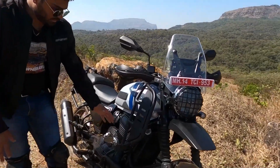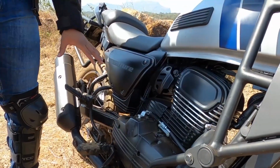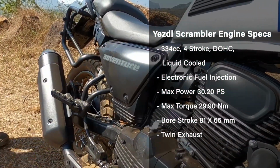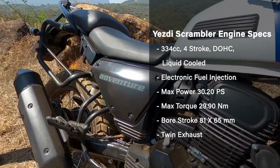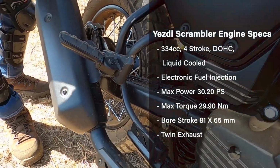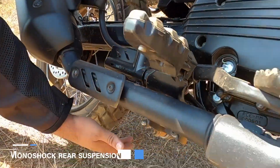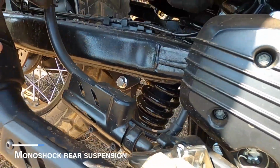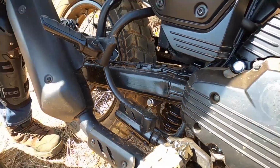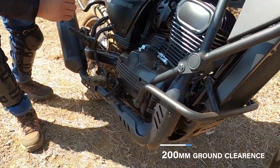It has a double cradle chassis on which the engine rests, but the tune on this is different. It has 30 PS and 29 Newton meter torque. So basically very similar double cradle and engine, but all the other things are different. This gets a monoshock that you can see here. This is a new placement. It's the first time that I'm seeing something placed in such a way, but that doesn't hinder the 200 mm of ground clearance that this bike has.